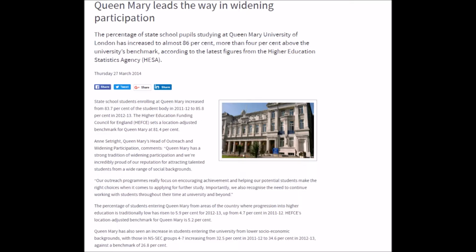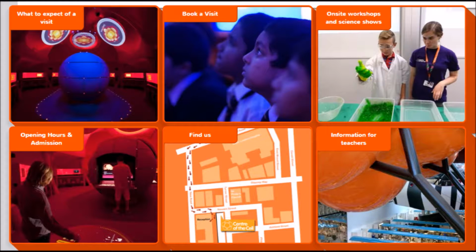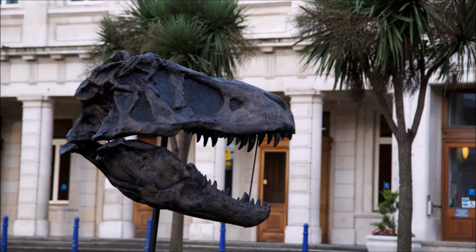The university also hopes to inspire young people through initiatives such as the outreach programme, the Centre of the Cell, Lego Physics, and the use of a life-size cast of a Tyrannosaurus Rex skull, all as an educational tool. Other social contributions also include engaging with the local community through conservation and research. An example of this is the Griffin Community Trust, which promotes integration between QMUL medical and dental students and elderly East London residents. QMUL also strongly advocates volunteering and fundraising.